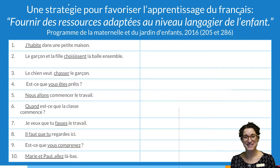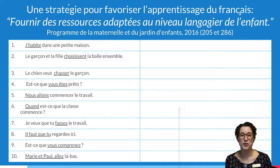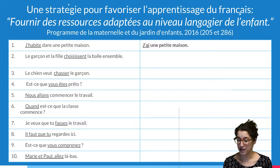Hopefully you pressed pause and now you're back. So let's go over together a few possible solutions to how you can simplify this language. And again, these are just some possibilities. Your students may have different vocabulary than my students had, and you may have come up with different answers. There's no right answer. It's just an exercise in simplifying our language. So, j'habite dans une petite maison could be j'ai une petite maison.